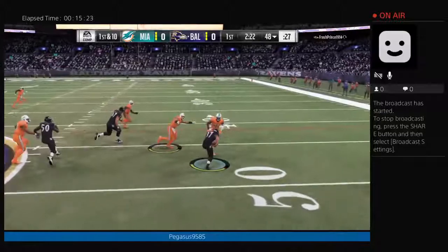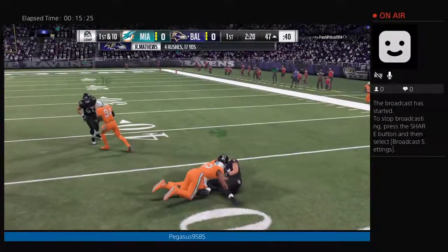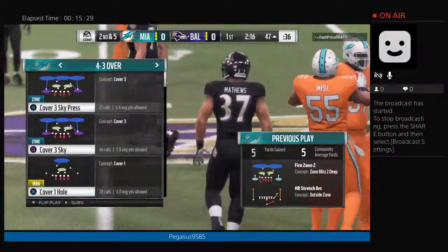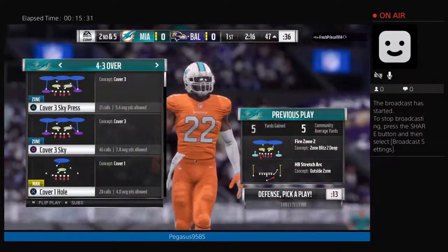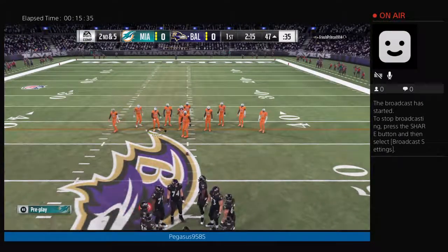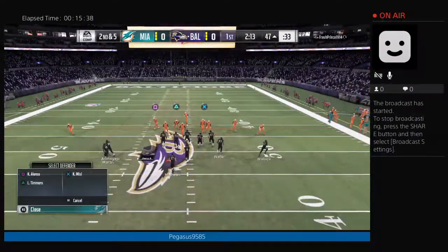Now a handoff looking right. 5 yards on the carry. Good pickup on first down. He's had a ton of success here so far, but you get the feeling that he might be on the verge of popping one. Yeah, even on that one, there was a little bit of a hole, but it closed there quickly at the end.